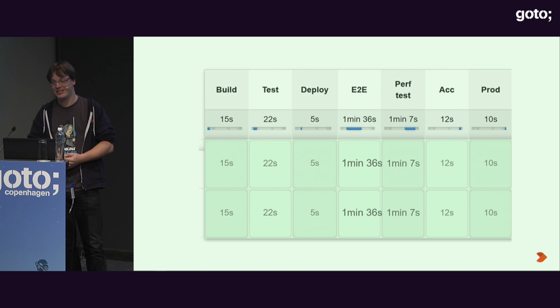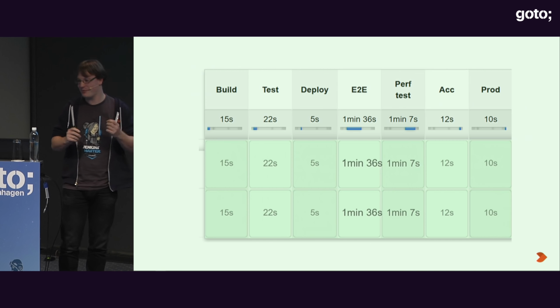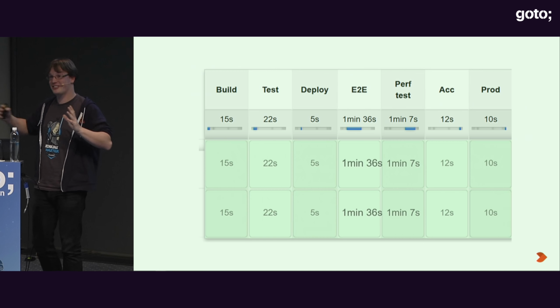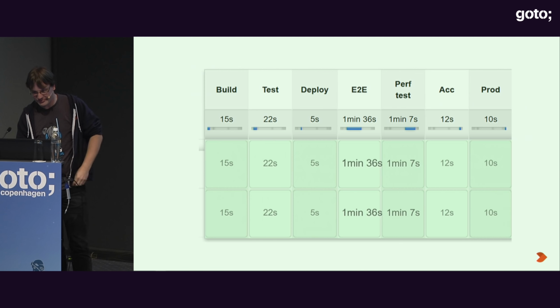The big tip here is keep the number of stages small and keep also the titles small. You see I abbreviated acceptance and production because else it wouldn't fit on my screen, because it just scales horizontally, so you get a nice horizontal scroll bar.